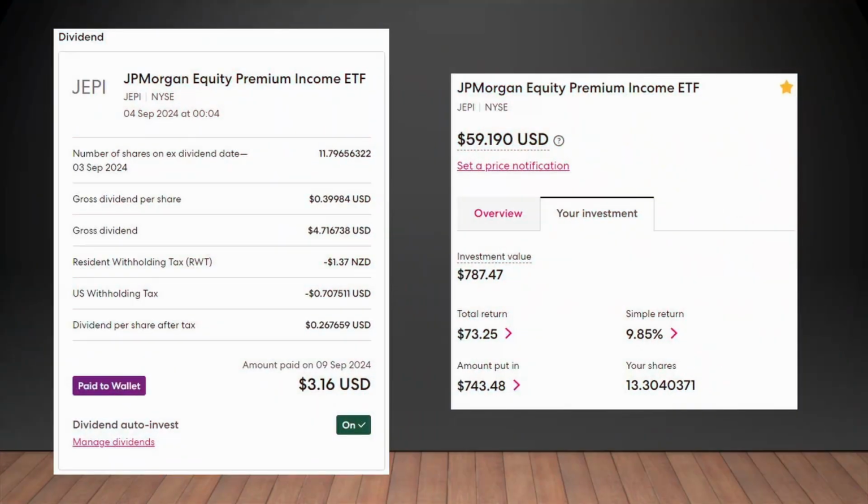The third dividend payment we've got is JEPI. The JP Morgan Equity Premium Income ETF paid me $3.16 USD after tax. JEPI along with DIVO pays monthly, which is why I like the combo and consistently love to see those regular payments coming in. This ETF uses option strategies to provide high monthly income, and it's great for those who want to focus on generating income with some equity exposure.